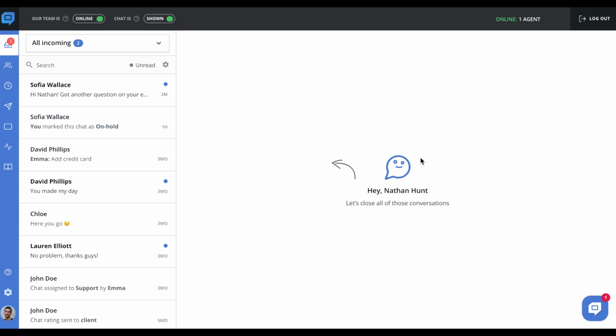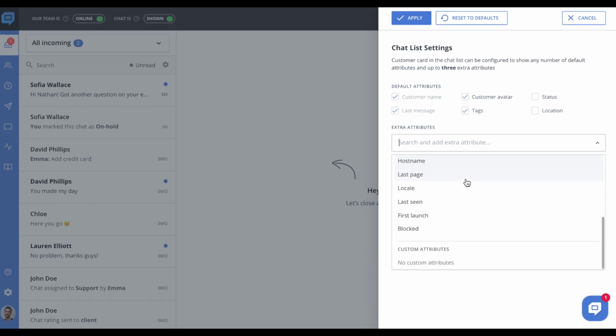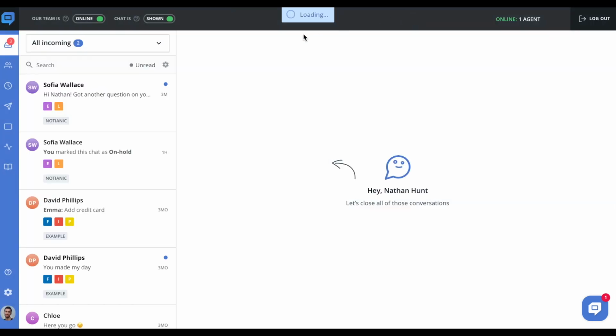On the left-hand side, you have a list of all chat and email customer messages coming from your website and apps. Here you can see your recent conversations with customers, as well as a preview of the last message. What's great is that you can additionally customize the look of these customer cards to display the info that's most important to you. Just select which of the default, extra, as well as custom attributes that you pass to HelpCrunch you want to display. You can start your day by selecting which conversations to work on first.